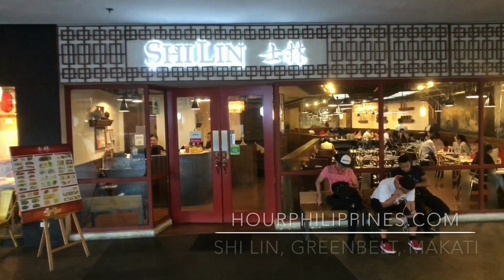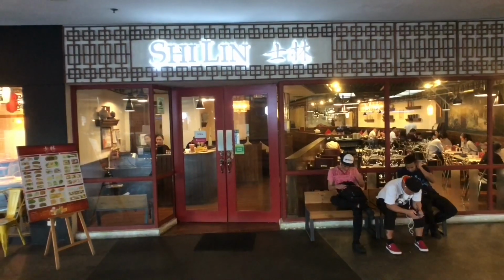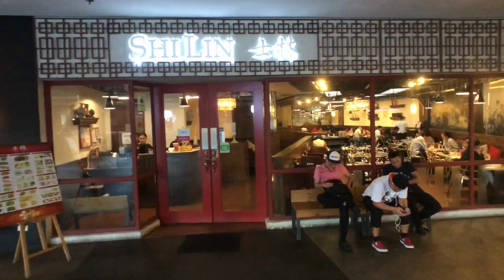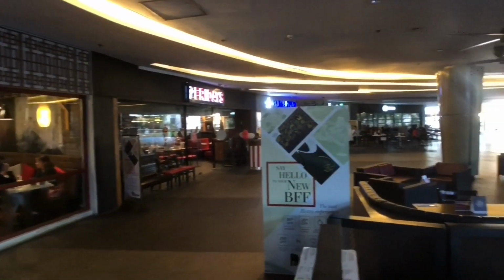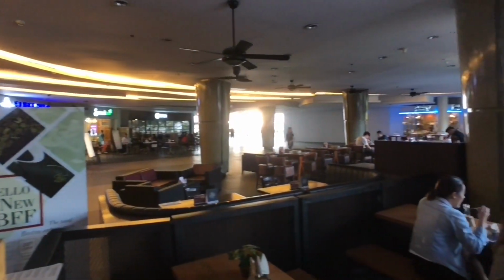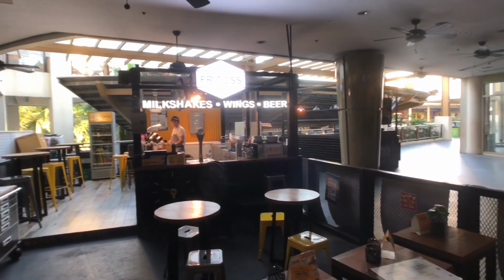ShiLin is an authentic Taiwanese restaurant by Carlo Lorenzana and partners. First opened in December 2011 and named after the popular Shilin night market in Taipei. Currently, there are 9 branches around the metro, and on this occasion, we visit their branch at Greenbelt Makati.